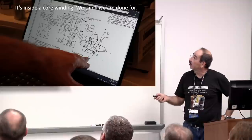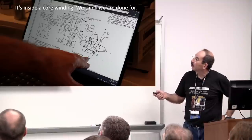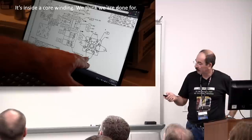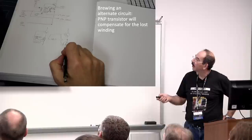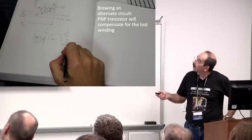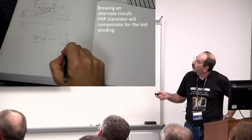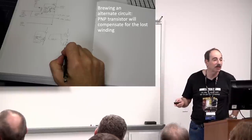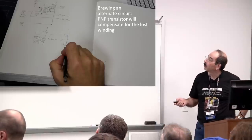So how can we repair that? This is potted inside a potting, and it shows only a few turns, but it's hundreds of turns, so no way we can do it. It's a very weird core that you can't find. Fortunately, there are several windings, so first I have an idea: we take one winding, we invert it in a transformer, and then eventually we figure out, oh man, if we just use a PNP transistor, we can recreate the winding and the pulse that we are missing, which would be great, right?